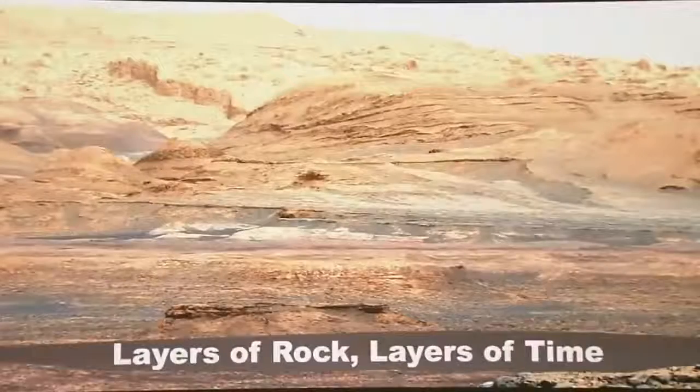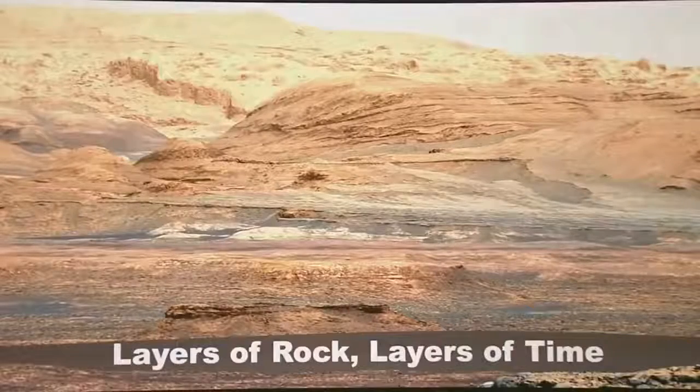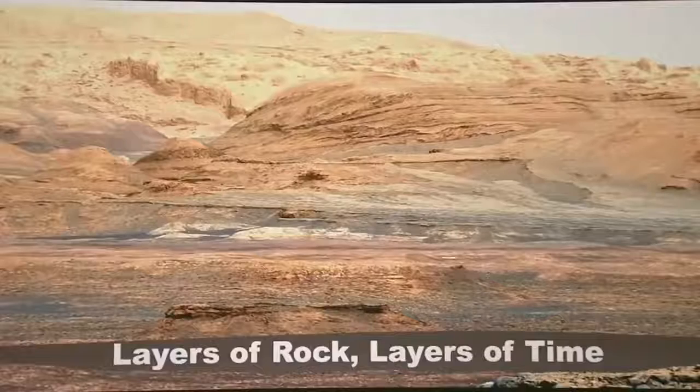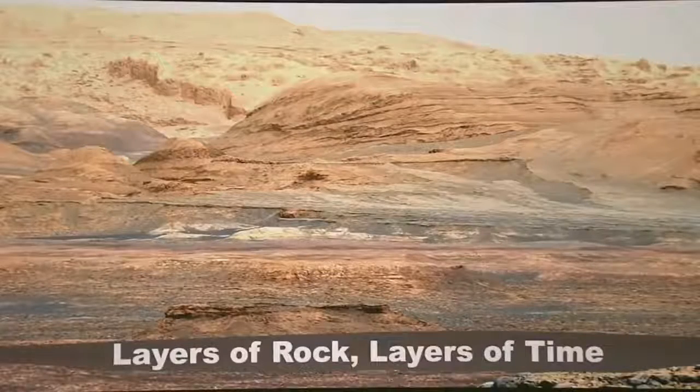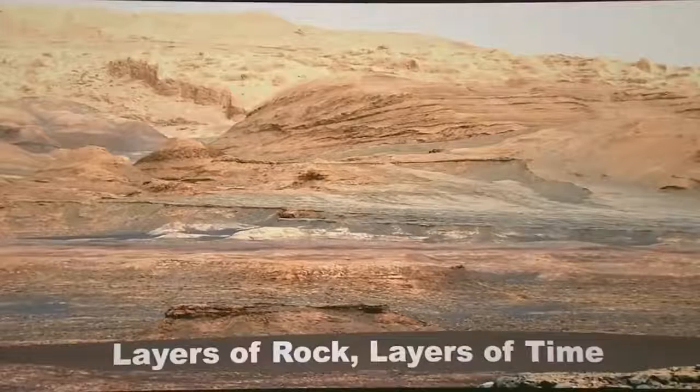So in the future, we're going to keep climbing. We still got a lot to do. We are now at the hematite ridge, which is this wall. So we're actually down here now with the rover. We're going to ascend the wall, go over it, get into a big unit of clay that's still further up.